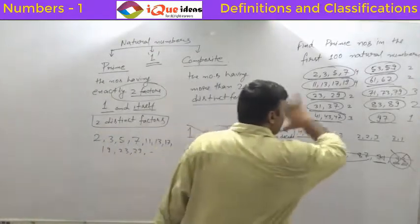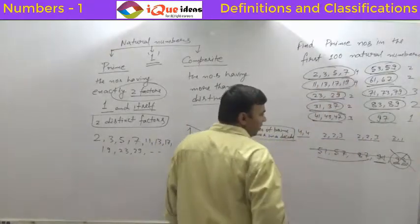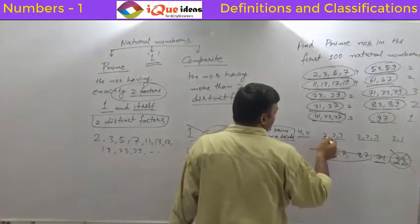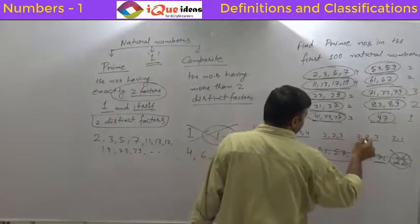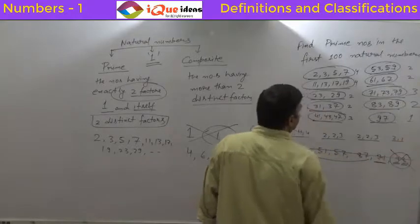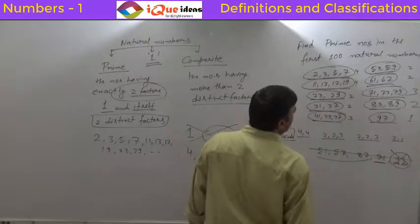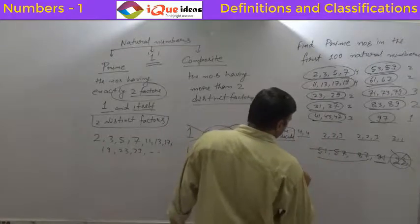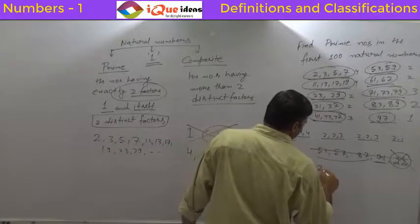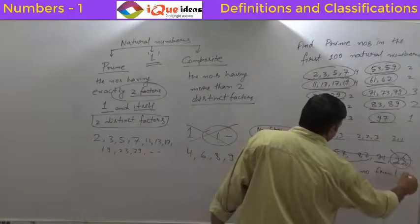Now, what is the total number of prime numbers from 1 to 100? Either you add these numbers or you count actually from here. Whatever you do, you get 4 plus 4, 8. Plus 2 plus 2 plus 3, that is 7, 15, plus 2 plus 2 plus 3, that is 22, 24 and 1, 25. Or you can simply count 1, 2, 3, 4, 5, 6, 7, 8 and so on. So there are a total of 25 prime numbers. So total 25 prime numbers from 1 to 100.